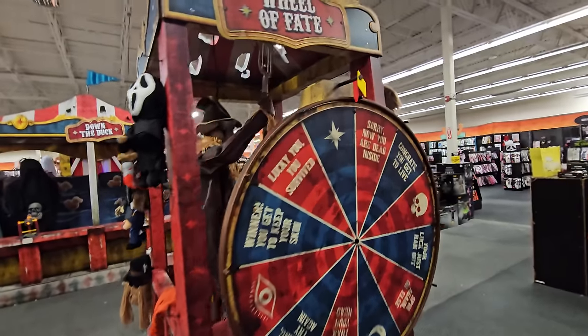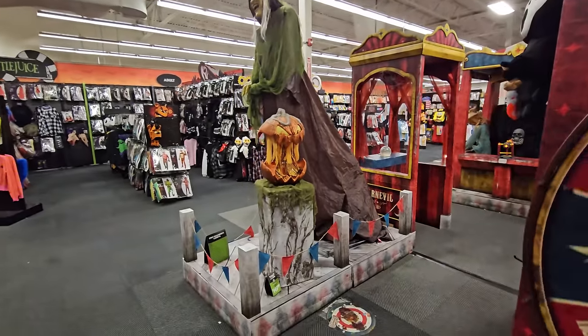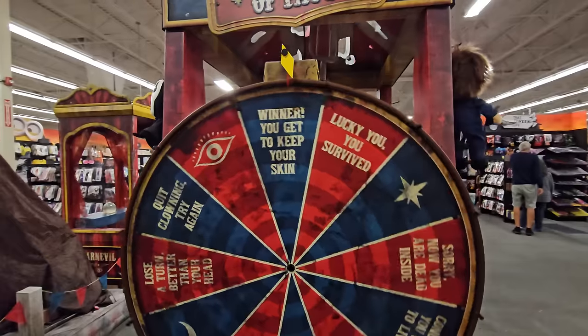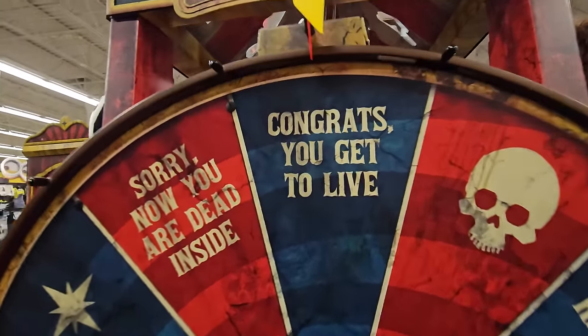All right, let's go ahead and spin the Wheel of Fate. It looks like Gordo already spun it over here and died. All right, what will it be? Where will it land? Yes, finally, I get to live. Oh my gosh, guys, they have got a ton of animatronics for sale on the floor. We're gonna get around to those in just a minute here, but let's check out Mac Straw.